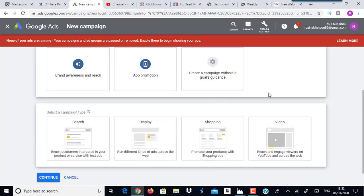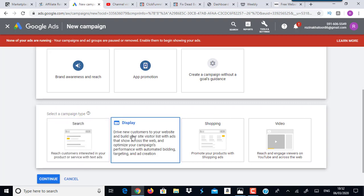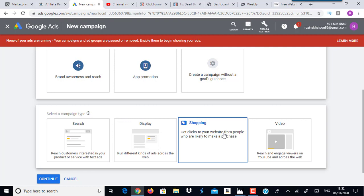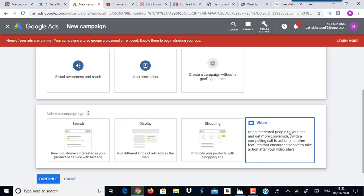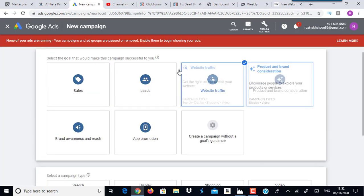So once you click on website traffic, they're going to give you other options as well. What do you want to do? You want to appear on the search engine? You want display network? Is it an e-commerce business? Or is it video ads? We're going to click on video ads. But wait, in this case, I just chose website traffic.